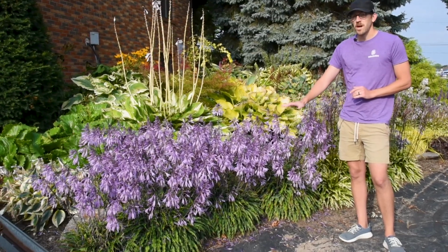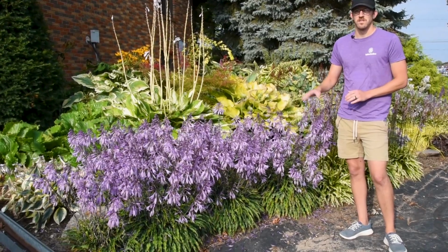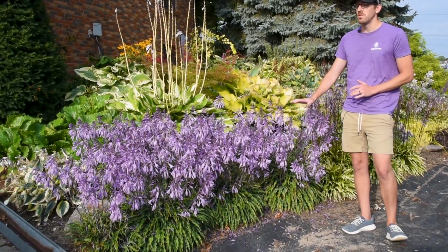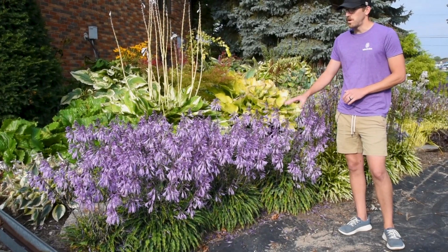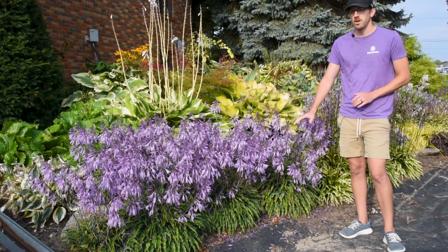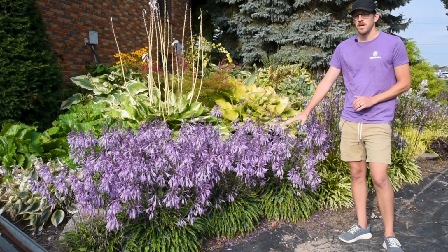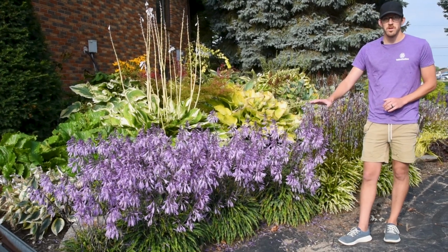To get a flowering performance like this in the shade, you usually have to go to annuals. Not so with Hosta Silly String. Another benefit of this is there are not a lot of long blooming perennials for the shade. So if you want to be supporting pollinators, if you want to be attracting hummingbirds to your gardens, selecting the right hostas that are going to have a beautiful floral display is a great way to keep the pollinators happy in your garden. Hosta flowers also tend to appear later in the year.